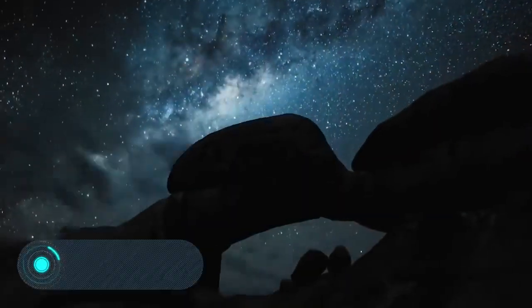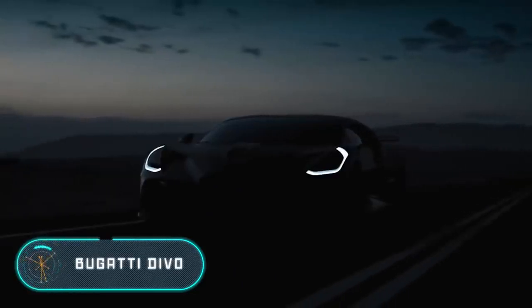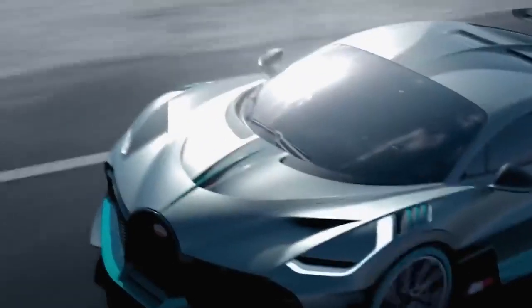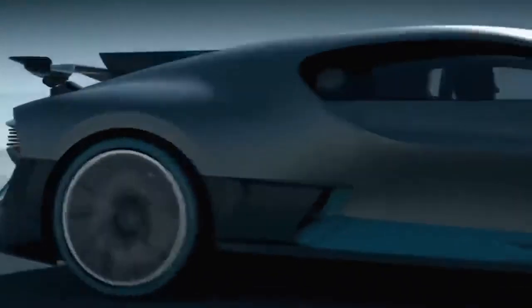The Bugatti Devo. It's hard to understand why someone would buy a car that costs the same as a few houses or apartments. It's even more difficult to understand what a car must be made of to cost as much as $5.5 million. But there's nothing to understand, apparently. It's enough to know that it's just exclusive, because not everyone can spend that much money on a car.